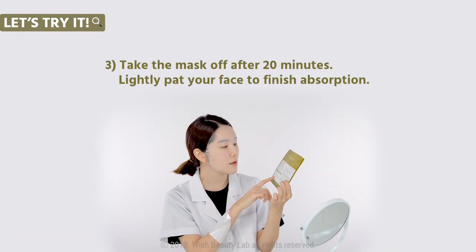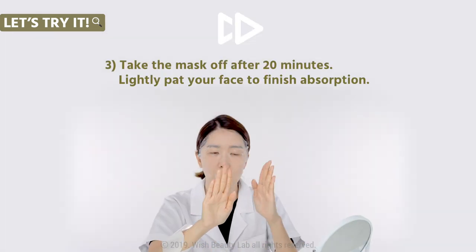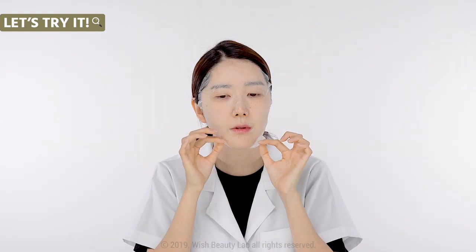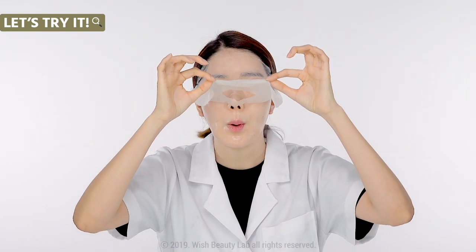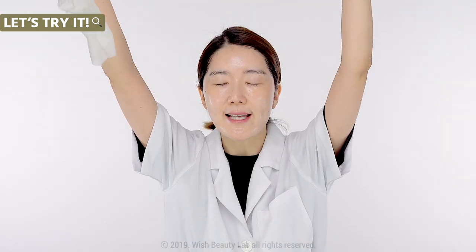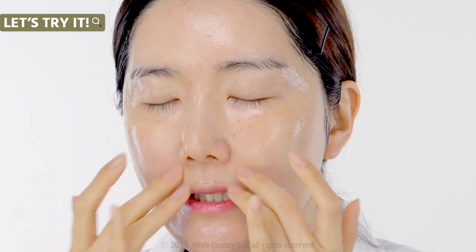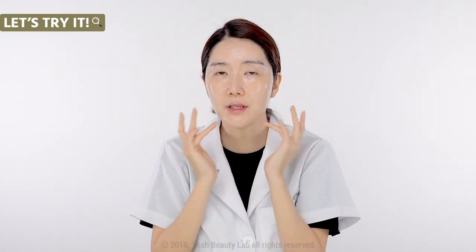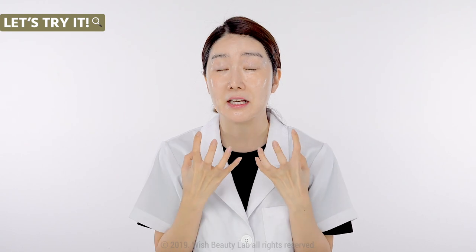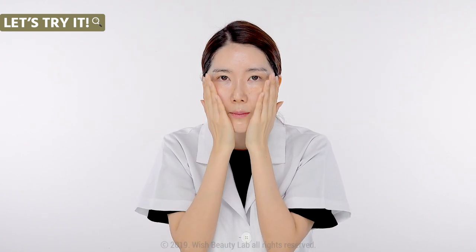And it says to take the mask off after 20 minutes, always from the bottom to the top. Yes. I'm going to soak in the leftover essence on my skin. It smells really subtle, not strong at all. You have to kind of smell it closely, but it smells so calming and soothing. Okay, so I think everything is soaked in.